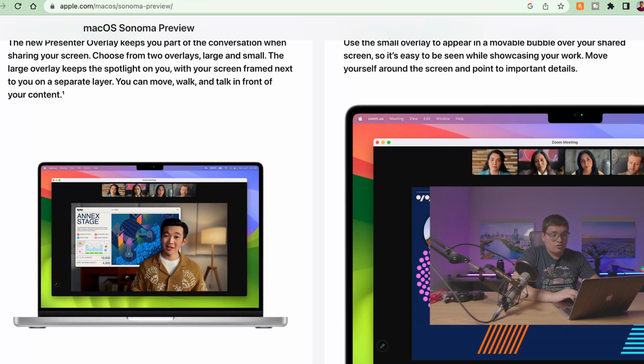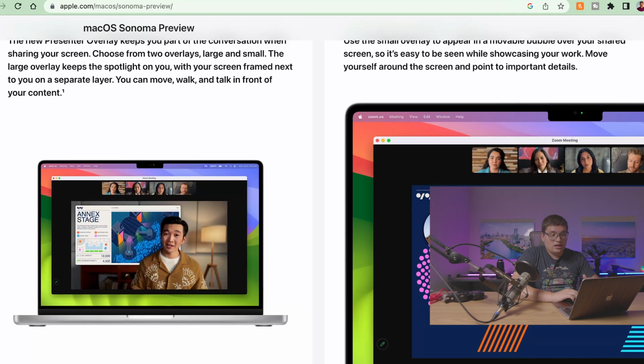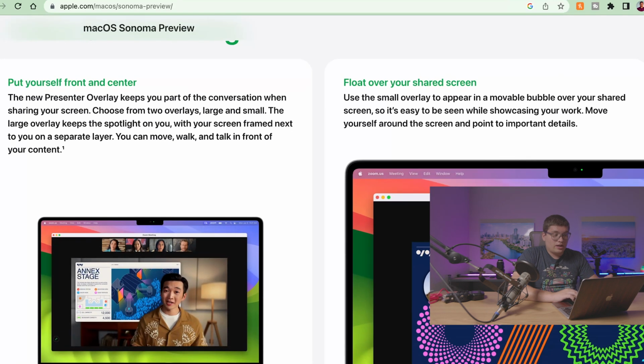The new presenter overlay, they basically are going out of their way to make Zoom better. So the new presenter overlay will keep you part of the conversation when sharing your screen, choosing from two overlays, large and small. The large overlay keeps the spotlight on you and your screen framed next to you on a separate layer. Then you can move and walk in front of your content.